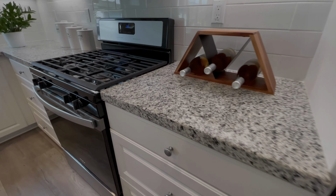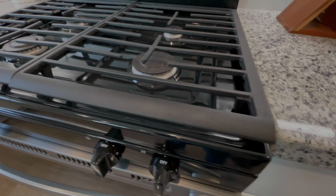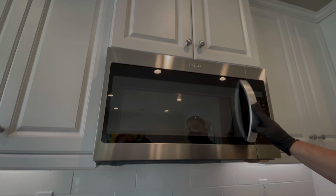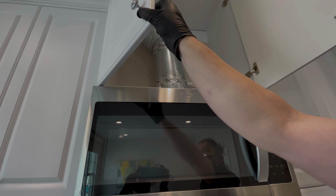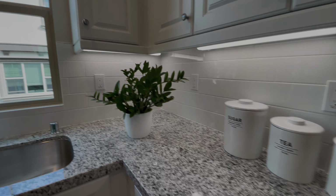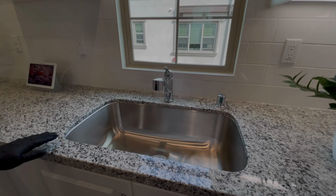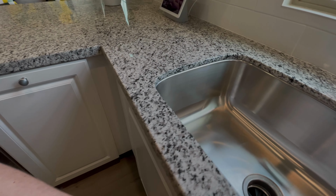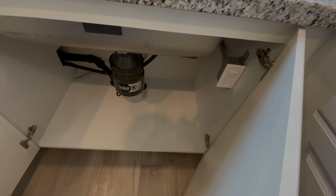The granite. We don't see granite very often, do we? No. It's pretty. And then we've got a Whirlpool gas range, 4-burner, over-the-range microwave. Tall cabinets, vented to the exterior. Get those cooking smells out. Nice little window right above the sink. Deep sink. Very nice. And then the garbage disposal and the switch.